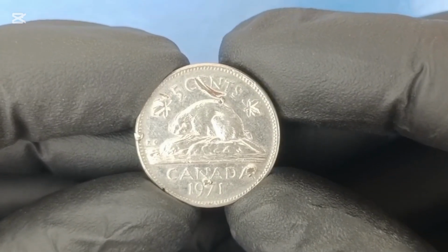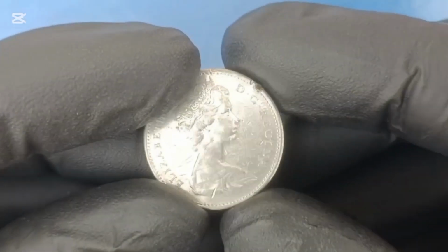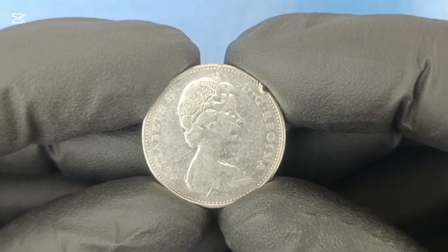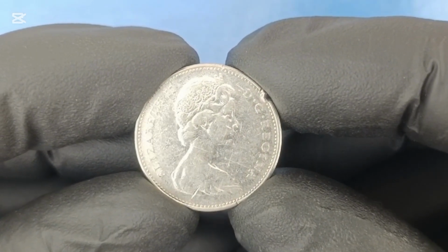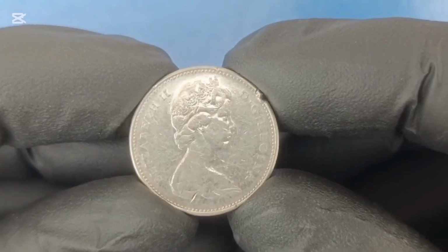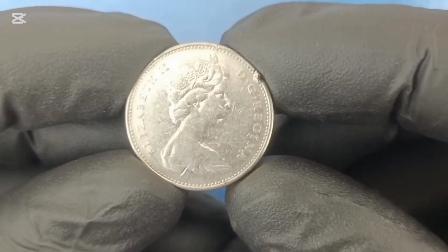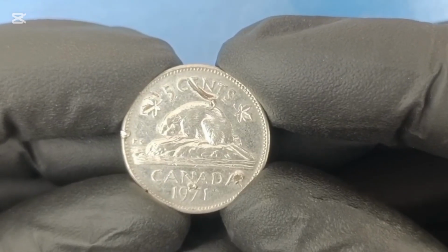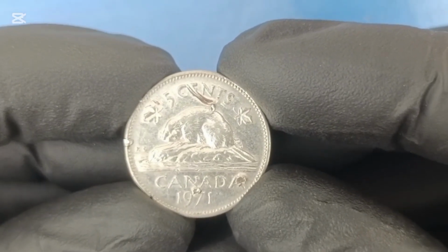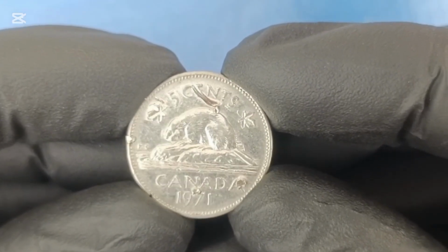British sculptor. While most of these coins are common, a few rare variations and mint errors have made collectors and numismatists go crazy over them. Some of these variations were produced due to minting mistakes, striking issues, or even experimental designs. One of the most famous rarities in the 1971 Canadian nickel series is the double die obverse.